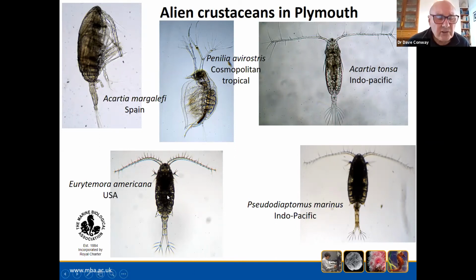Euterpina americana was first recorded off Drake's Island in 1933, but it's never been recorded since. So about a year ago, I found some off the terrace cafe in front of the lab. And a couple of weeks ago, I was out at Pier ferries just along the coast, but that sometimes ranges a bit further than some of the local sites. And there was loads of them there. So I don't know why they've disappeared and suddenly come back.